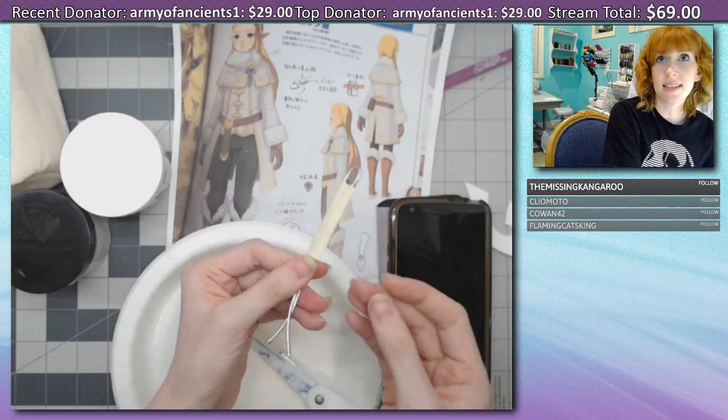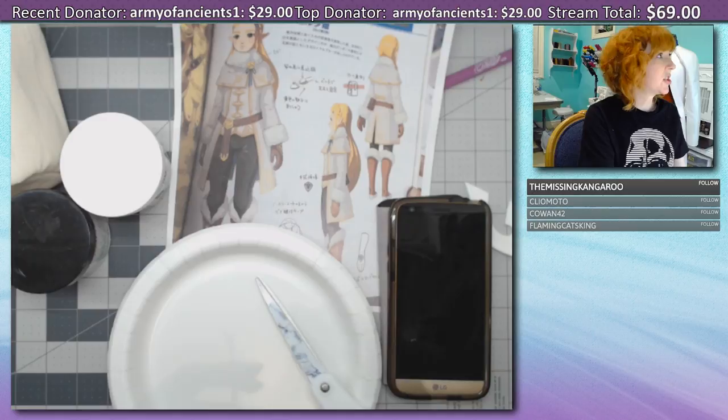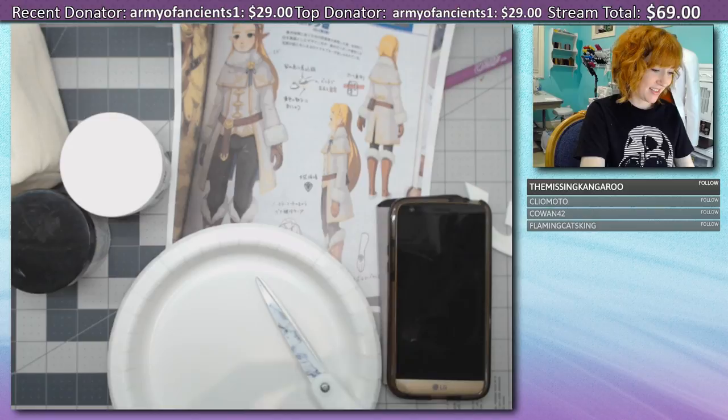Alright, so I'm just covering this with masking tape so it doesn't get messy from the epoxy sculpt, because the epoxy sculpt can be slightly messy. Oh, and I also need a tiny cup of water, which I don't have prepared. Let me try to think where I put my tiny cups. I'll figure it out, don't worry.